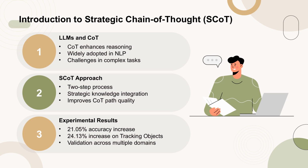Experimental results show substantial improvements, with a 21.05% increase in accuracy on the GSM-8K dataset and a 24.13% increase on the tracking objects dataset, validating the effectiveness of the SCoT approach across multiple domains.